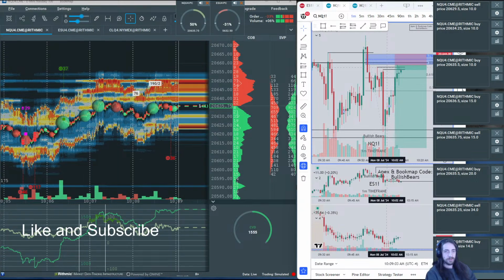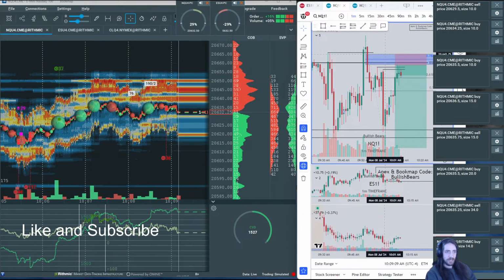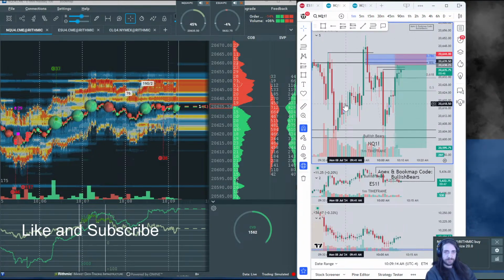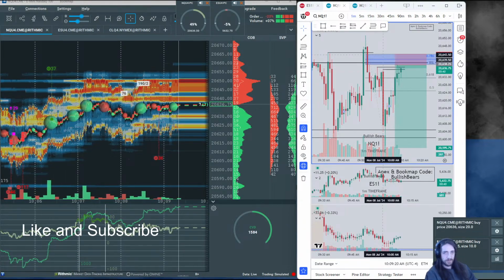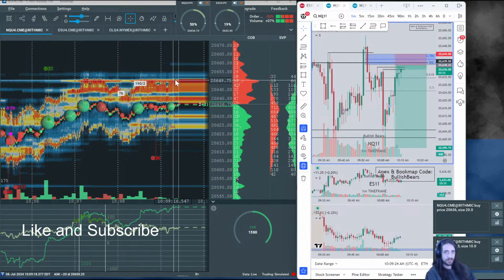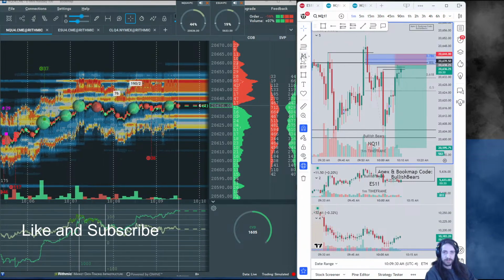I'll let you guys know when I get filled short. Alright, I'm filled short. Stop at the high of the fair value gap. And again, this thing might run to it, and that's okay, because we are limiting our losses. Look at how heavy the orders are up here. 20650, super strong. Super strong. That's up here.